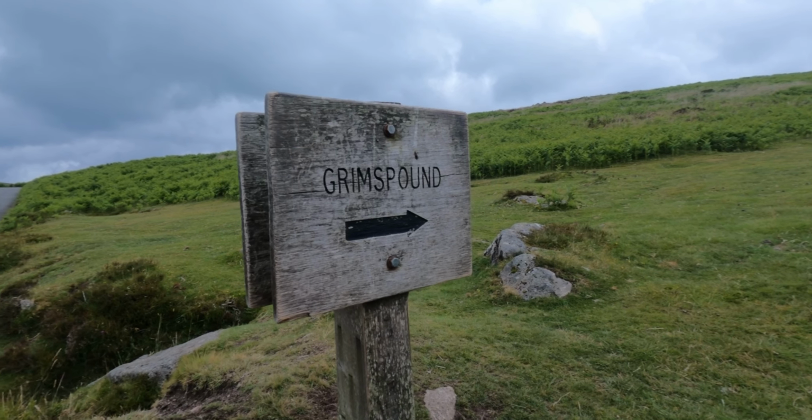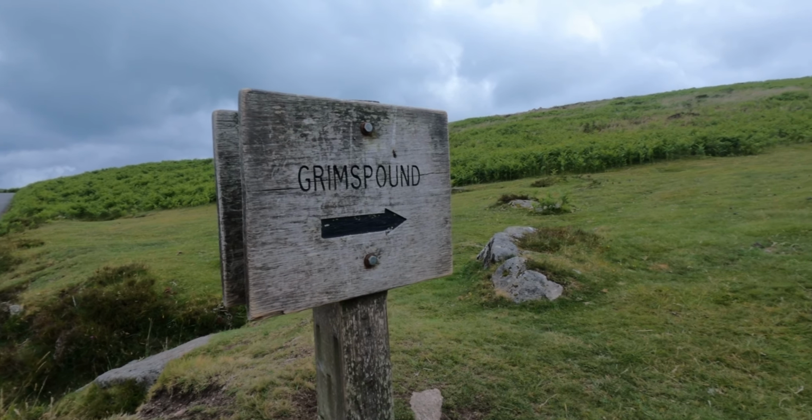Okay, so I've made it. I'm in Dartmoor National Park, and I'm heading up to an archaeological site known as Grimspound. So yeah, got a bit of a hike up the hill, and yeah, let's check it out.